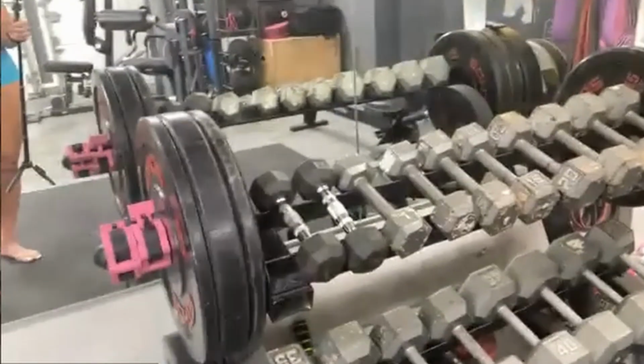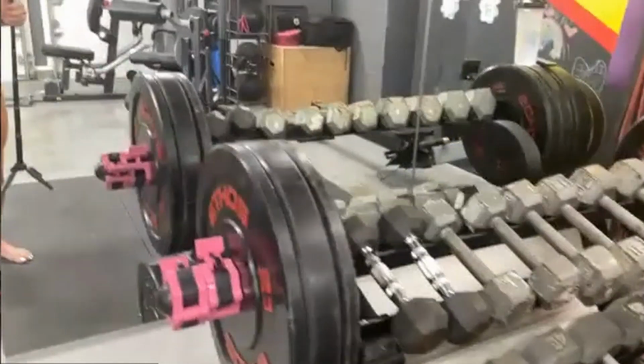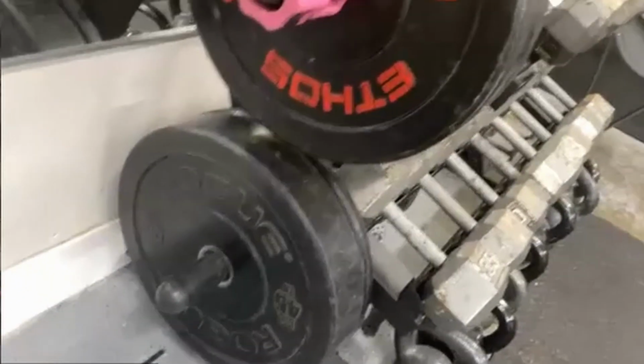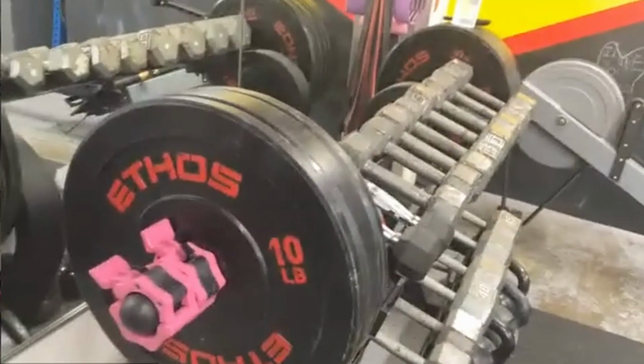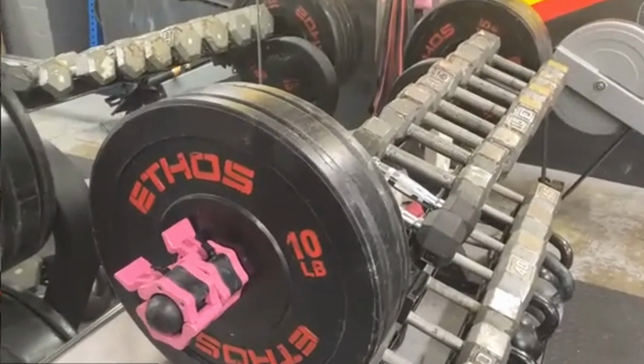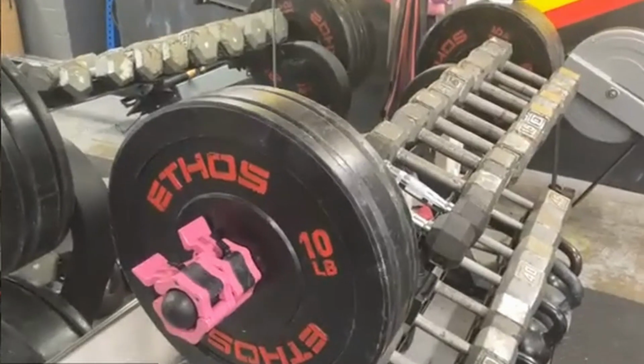What brand of bumper plates are those? I kind of have a little bit of everything. So I've got both Ethos and Rogue. So let's talk about the Ethos because you get the 10 pounds. A lot of times with the 10-pound bumper plates, you'll have some separation of the ring from the inner ring from the bumper plate. Have you had any issues like that?